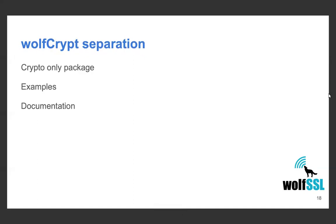The wolfcrypt separation has been on our roadmap for a couple of years, but we do want to wrap that one up before the end of the year. Currently, wolfcrypt is bundled in with wolfSSL. That's a little confusing for the wolfcrypt-only users because they end up with a package that includes documentation, examples, and code for wolfSSL for the TLS layer, which they're not even using. So making a subset of that package of wolfcrypt only makes a lot of sense for them.